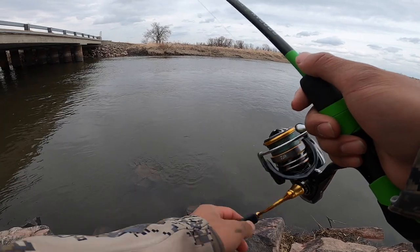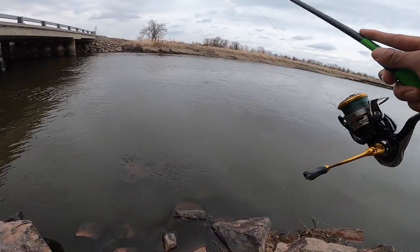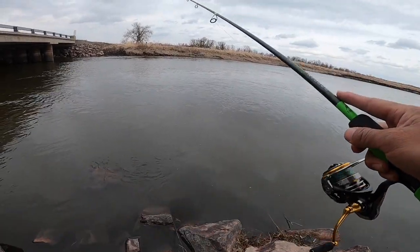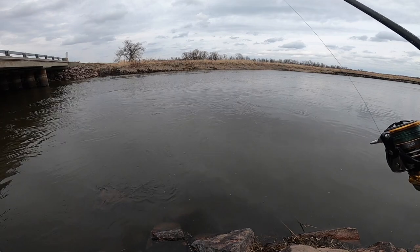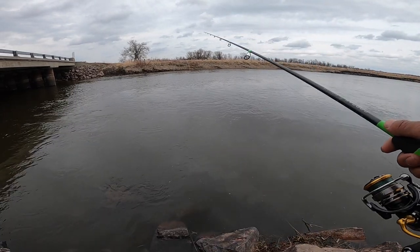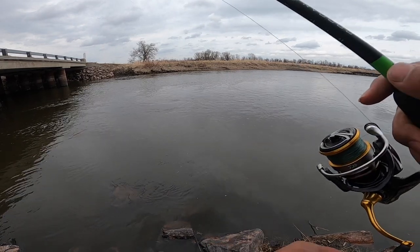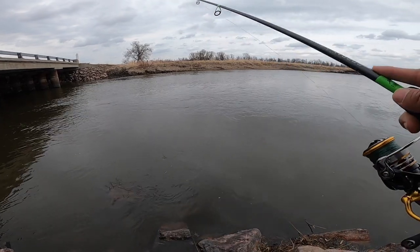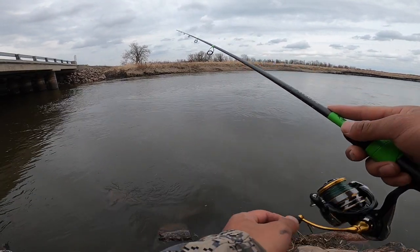I have caught fish here in the past. I haven't fished it in about 2 years or so, so it'll be interesting to see if they're back in here. What I've heard is the walleyes were biting in the rivers a week ago, and then it's kind of slowing down now, so I'm thinking they're probably pushing up into the other little creeks and arms of the rivers. So we're going to see if we can't catch anything, and fingers crossed we can run into some fish.